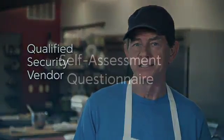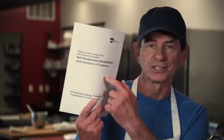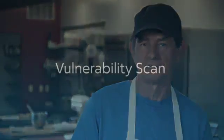It starts by engaging a qualified security vendor to determine risk and validate compliance. There are two parts to the validation process. The first is the PCI Self-Assessment Compliance Questionnaire. It looks like this. And no matter how many Visa transactions they complete each year, all business owners need to complete this questionnaire. It includes questions about your policies, procedures, and physical security measures as they relate to the transmission of cardholder data.